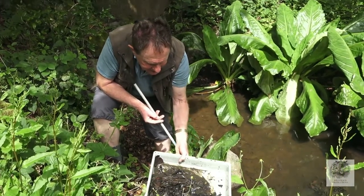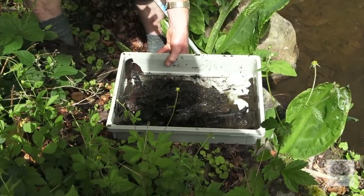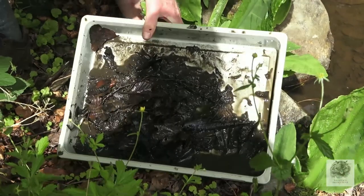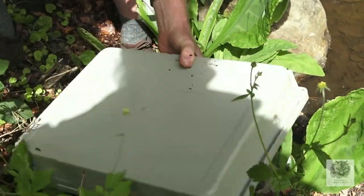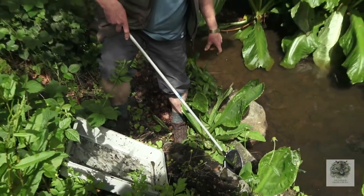And we can see that, Chris, that is really quite unpleasant stuff. If that were my pond at home, it would be crawling with all sorts of things scurrying about, and we're not seeing anything. So that, I think, is a problem.